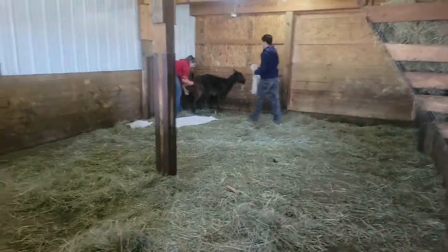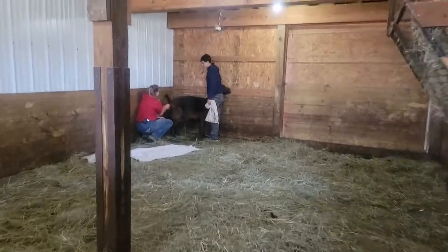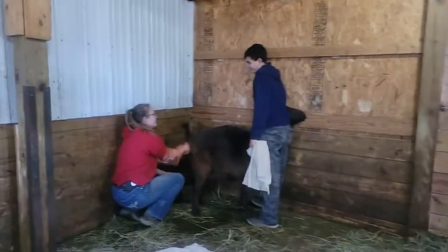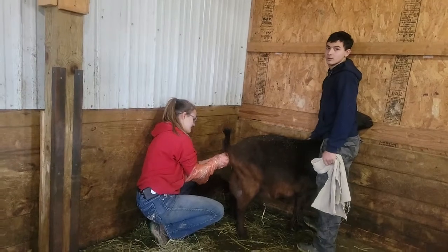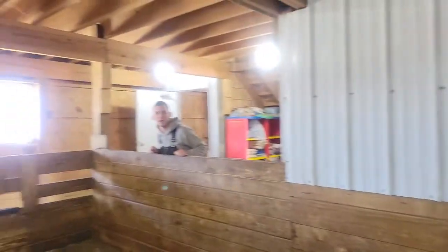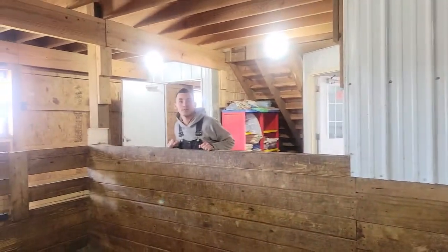Hey guys, we are here with Secret, and she is getting ready to deliver. So we've got some towels out here. We've got three towels out here. Four. What? We need to be towel efficient out here in the barn. Okay. Are you gonna go? Could you go put the collars on those two kids? Okay.